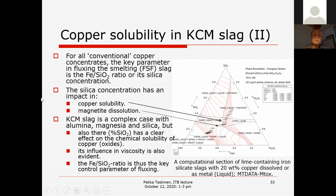So the silica concentration of the slag, as I already showed you earlier, has an impact on copper solubility and on dissolution of magnetite in the slag. This is a complex quasi-ternary phase diagram with oxygen isobars superimposed for one specific slag system of KCM smelter having 6% of lime in the slag and in total 20% of copper in slag, or as a separate blister phase, which is actually present over this domain only.